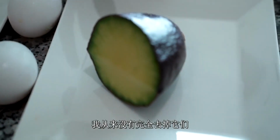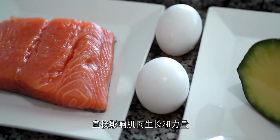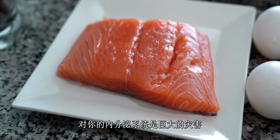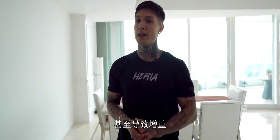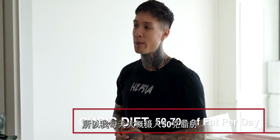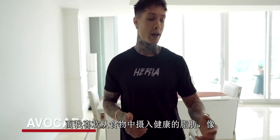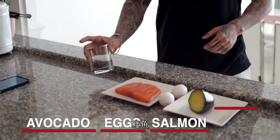Now when it comes to fats, I never eliminate them completely, as fat plays a major role in hormone production, which directly affects muscle growth and strength. Eliminating fats completely can also be devastating to your immune system, reduce your body's ability to produce testosterone, and even cause weight gain. So I eat around 50 grams of fat per day. Could be more, could be less sometimes. And I like to get my healthy fats from foods like avocado, eggs, salmon, and nuts.